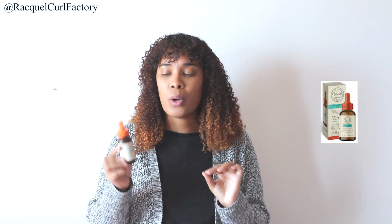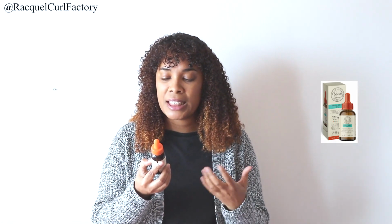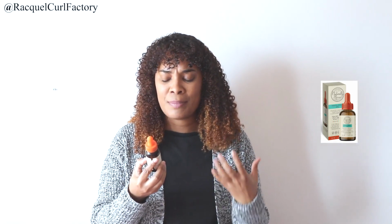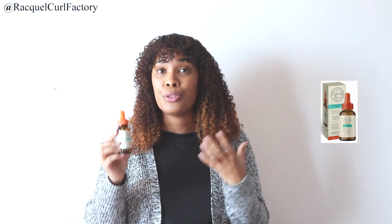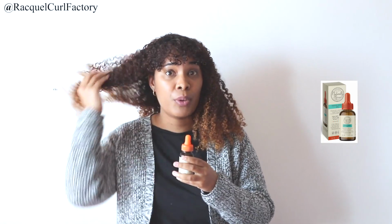The last one was an oil, and this is infused with the natural blend of vitamin E, tea tree, castor, grapeseed, coconut, and sweet almond oil. And it's for dry hair, for split ends, and it's also scalp care. Now this has a dual function. You can put it on your scalp to help with dry scalp and also stimulate hair growth. And then you can also add it onto your hair during the week to help seal in the moisture as well.